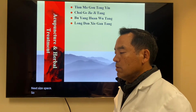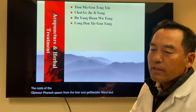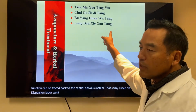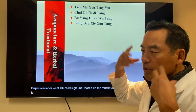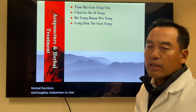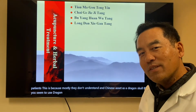Since blepharospasm comes from liver and gallbladder wind, and any kind of nerve malfunction can be traced back to the central nervous system, that's why I use 天麻钩藤饮. 天麻钩藤饮 disperses liver wind. 柴葛解肌汤 loosens up the muscles. 补阳还五汤 improves central nervous system circulation and normal nerve function, and 龙胆泻肝汤 clears the damp heat in the gallbladder meridian. I always tell my patients this, because most of them don't understand: in Chinese it means dragon's gallbladder. You use dragon gallbladder to make your face look better. Is that right? Okay.